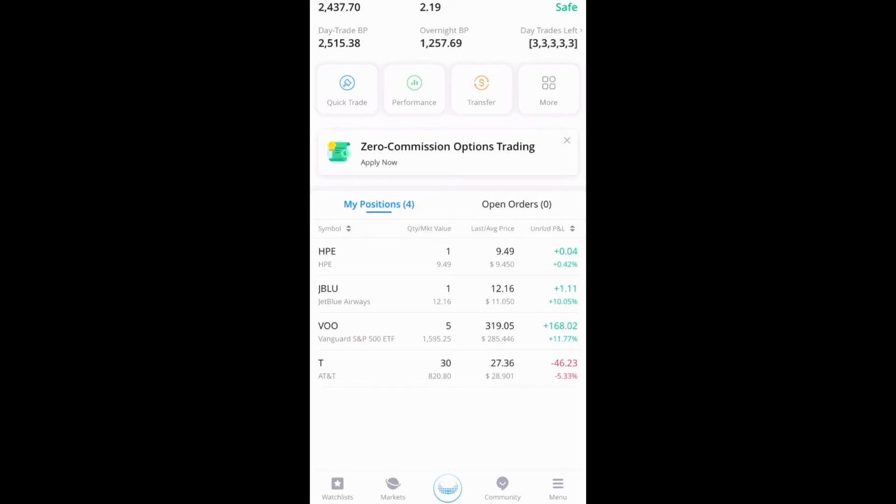Again, we're really heavy on Vanguard's VOO and AT&T right there. And that's literally it. That is my entire portfolio. You can see I'm really heavy on index funds. I really love Vanguard index funds. I want to talk a lot about that.